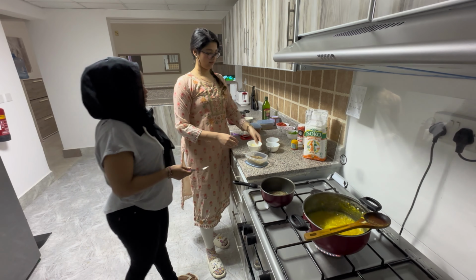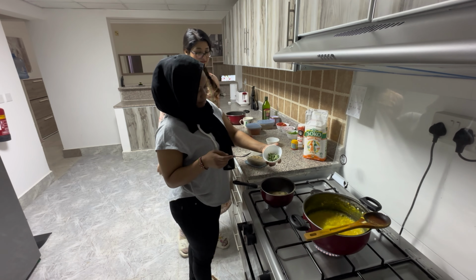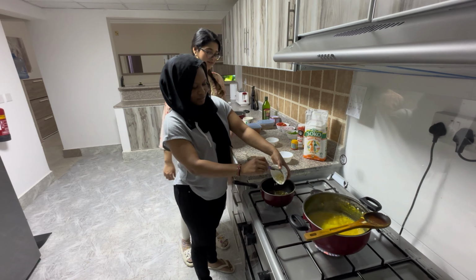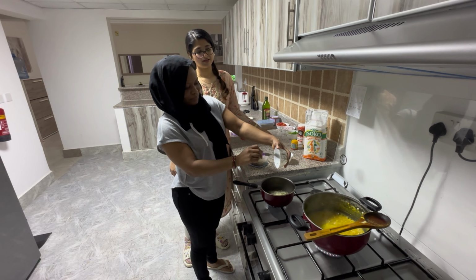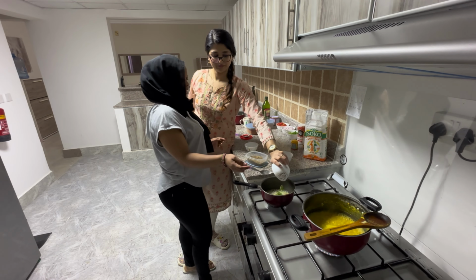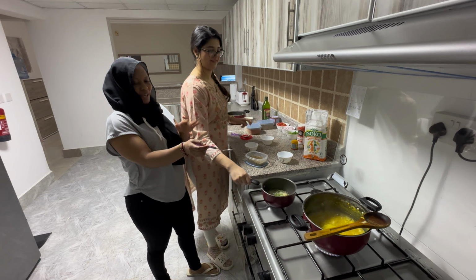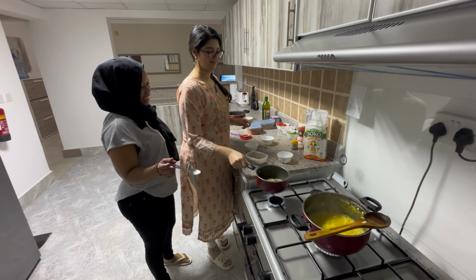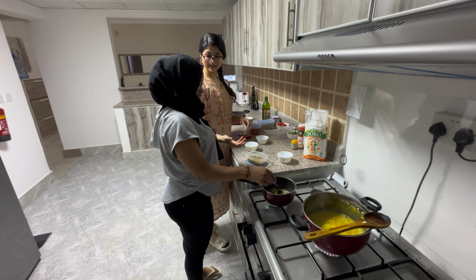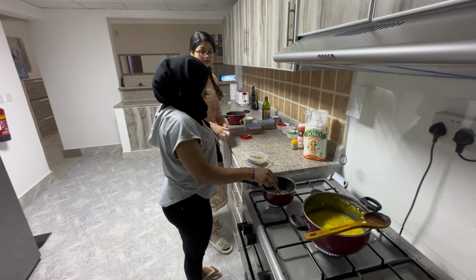And then you put this. What's this? This is curry leaf. Garlic, chopped garlic. Then we put green chili. Now we are in Mumbai. See, it's chili. I love the smell, especially when you make it in ghee. It smells different. It's the best smell.